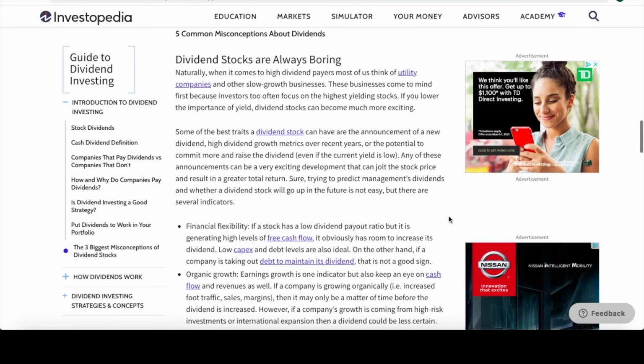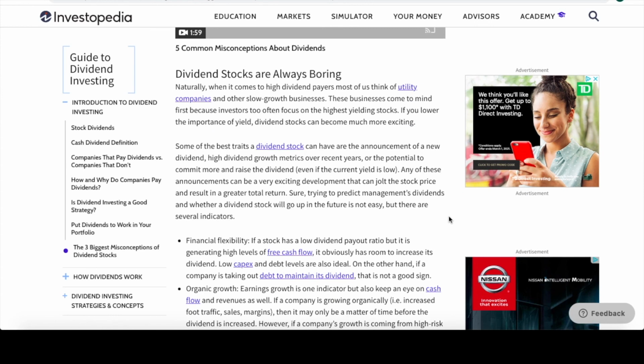And of course, dividend stocks are always boring. That's not always true. There are a lot of companies out there that are growing very rapidly that are also growing their dividend. Apple is a fantastic example of this. Their dividend is very low. It's about 0.5% to 1%, depending on where their stock price is at on any given day. But Apple, everyone's heard of it. They're always growing. They're providing new products, and they're growing their income all the time, and they're growing their dividend at a pretty substantial pace. So they don't have to be boring. You just have to know what you're looking for.